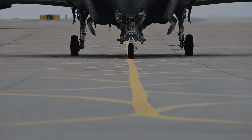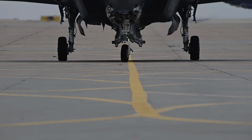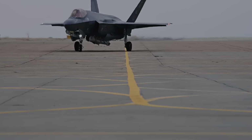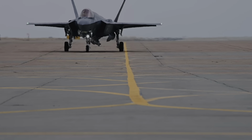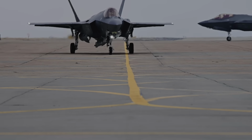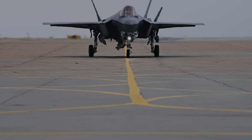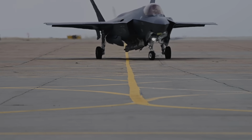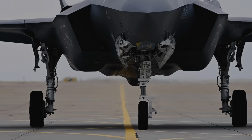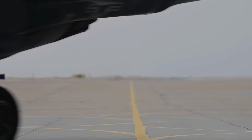If the F-35 continues to perform like this, it will remain not just a tactical fighter jet, but a strategic, multi-domain enabler, a center of gravity in 21st century aerial warfare. The message is clear. The F-35 isn't just a generation-old project with high costs. In trained hands and properly supported, it remains the world's most capable combat aircraft. And in operations like Midnight Hammer, it can also be the deciding factor between success and failure.